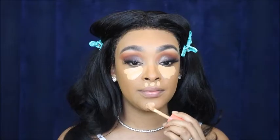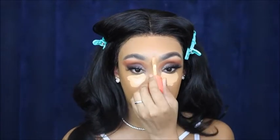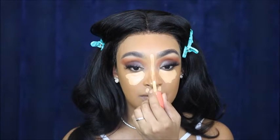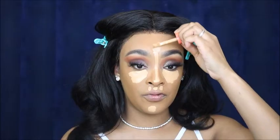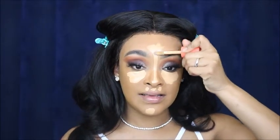Just by initially applying it, I can tell this might be my new jam. I love how creamy it is. It's very, very creamy, and very thick, and just looks right off the bat to be very full coverage. So I'm not even going to put that much on the rest of my face because I did go a little bit ham on the under eye.